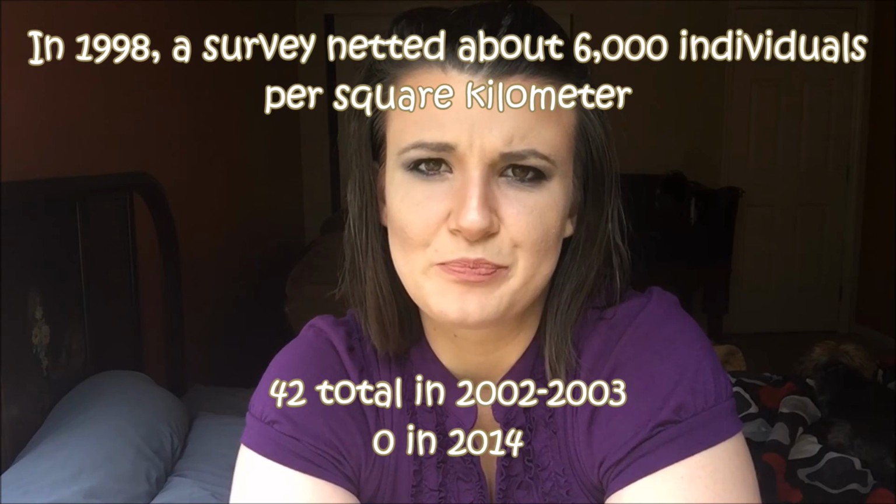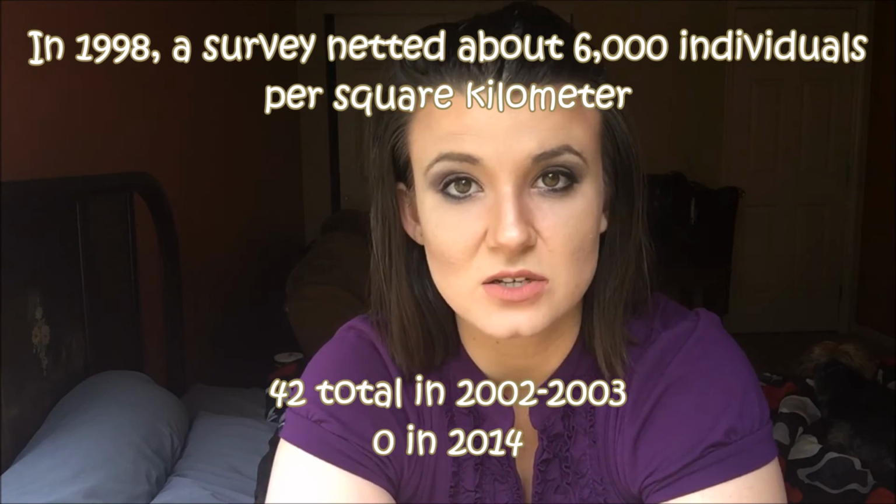If you are buying an axolotl just because you want to save the species and you want to breed it, think about that again, because axolotls are actually fine in captivity. They don't need repopulated. There are plenty of axolotls in captivity.